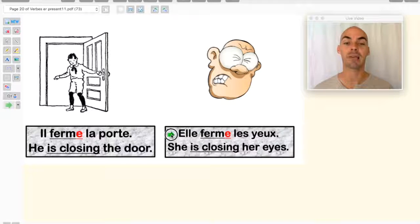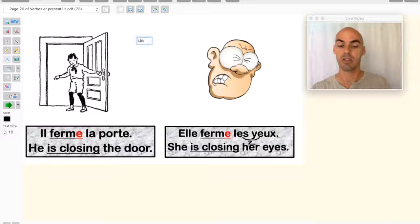Elle ferme les yeux. We're doing a little liaison here, connecting the supposedly silent S to the Y, to the vowel sound with the Z sound. Les yeux. So les alone, that's L-E-S. We don't say the S, les, but because it's followed by a vowel sound, we're going to say les yeux. We don't say the X. Les yeux. Remember that's an irregular noun, just like you have mouse and mice in English. We have un œil in French, and les yeux. D'accord?